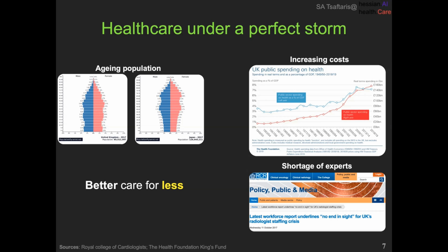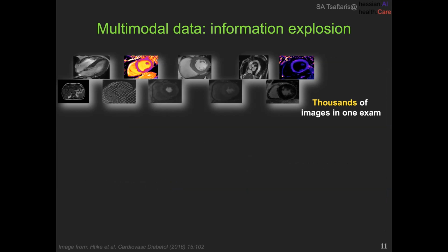I don't want to teach you about MRI now, but I wanted you to keep a picture in mind. This is what happens when a patient that has, let's say, a suspicion of cardiovascular disease enters the hospital and gets an MRI scan. That MRI scan actually consists of different types of pictures. Think of a camera with different settings, and they will collect different pictures. Some of them will be movies, some of them will be in 2D, some of them will be 3D. So there will be thousands of images just in one exam of a single patient.